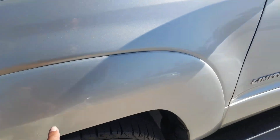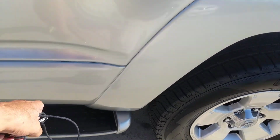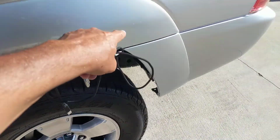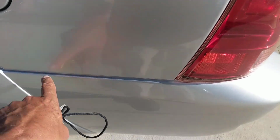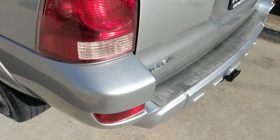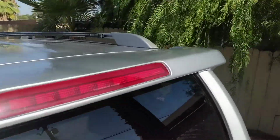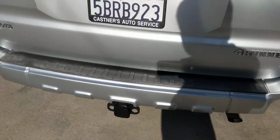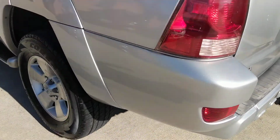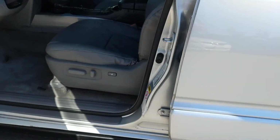We painted all the fender flares and all the rocker covers. These are like when somebody hits you. Painted all that. This needed some body work right here, so that was all painted. Got a new clip there, put that back together. Painted the rear bumper, painted the spoiler. So we got 5 new tires because even the spare was no good. So now we have 5 new tires for only $500.